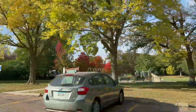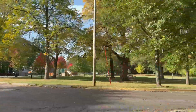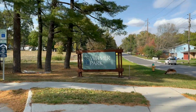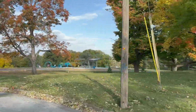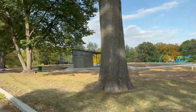Beaverdale Park is at 34th Street and Adams Avenue, and it's designed as a passive park with accommodations for various types of ball fields and picnic facilities. Whitmer Park is at 34th and Whitmer Parkway, and this is a 22-acre recreation area that offers baseball diamonds, basketball, horseshoe, and tennis courts. And there's also a wading pool for small children.